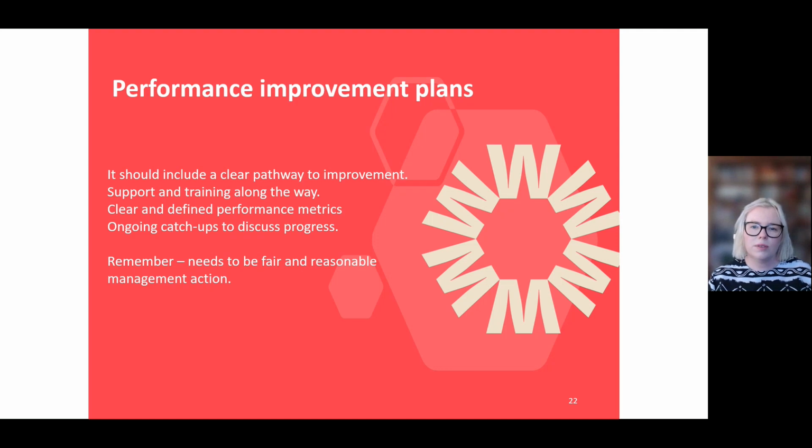Those performance goals need to be very clear and achievable for the employee. Make sure that you have ongoing catch-ups to discuss the employee's progress and give them feedback on their performance. So again, hopefully conducting it in a fair and reasonable way will not lead to any claims against you. But just, again, make sure that your employee feels supported and informed of the process the whole way.